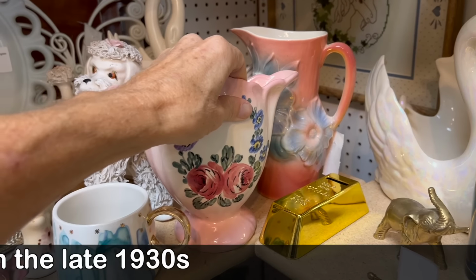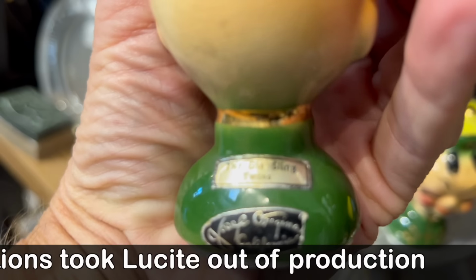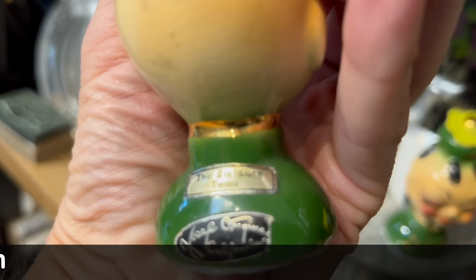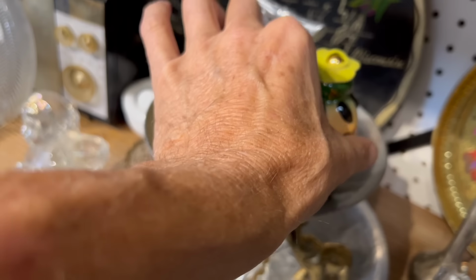Cute little Joseph Originals set here with the little felt hats. The ginseng pins. Joseph Originals started in California, and these are early California pieces. In 1959, the Japanese competition became too much, so they moved their production over to Japan and trained them to do the exact same things.